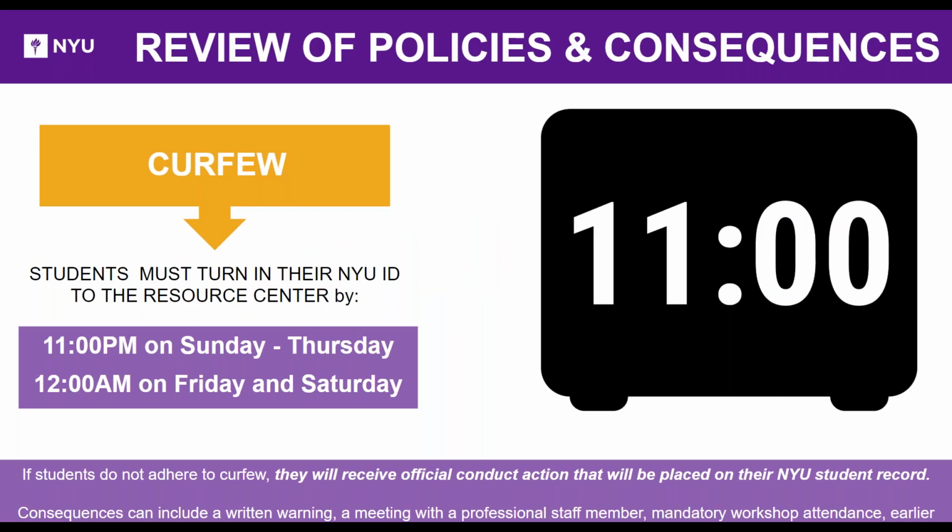Students must turn in their NYU IDs to their Hall's Resource Center by 11 p.m. Sunday through Thursday and 12 a.m. on Friday and Saturday. They may retrieve their ID every morning between 7 a.m. and 9 a.m. at the Resource Center. If they do not adhere to the curfew times, they will receive official conduct action that will be placed on their NYU student conduct record.